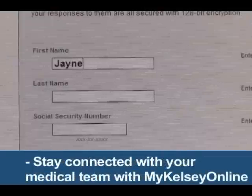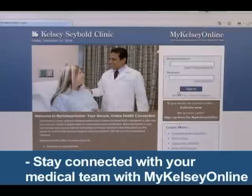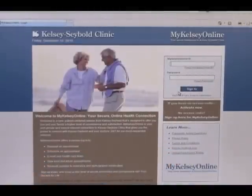With MyKelseyOnline, you'll be connected with your medical team no matter where you go or when you want to log on. It's real easy to use, and I like to be able to get my lab results, and I can contact my primary care, or I can contact all the doctors that are taking care of me on the email, ask your doctor, and I really like all that.